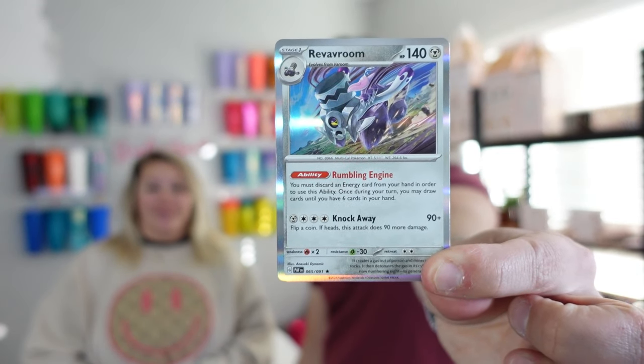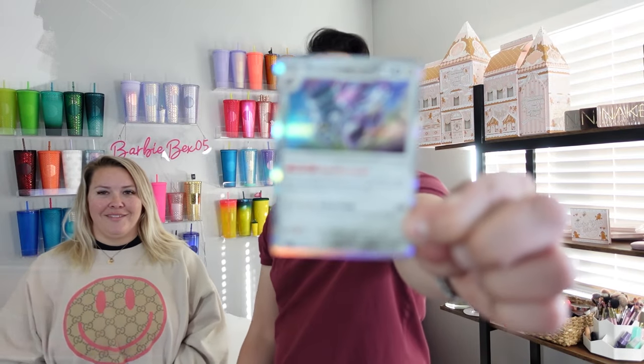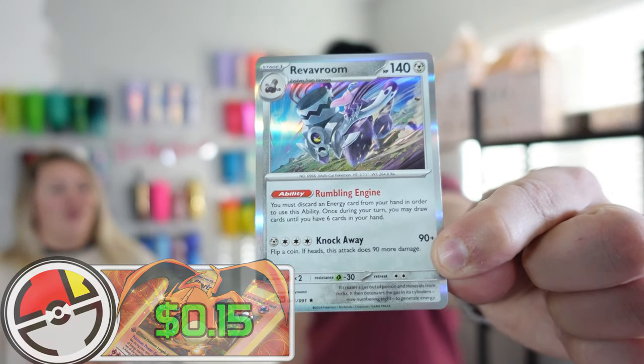I don't think I got any points, though. We'll see, though. All right. Only 15 cents, so that is 0 points. Nada. It's okay, though. I got two more packs.